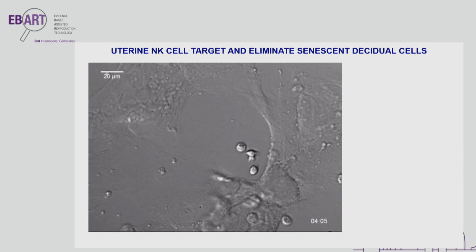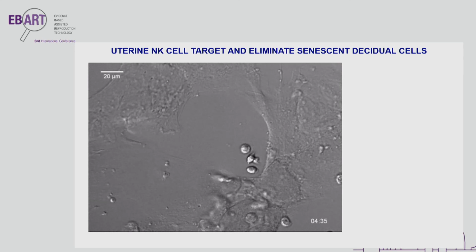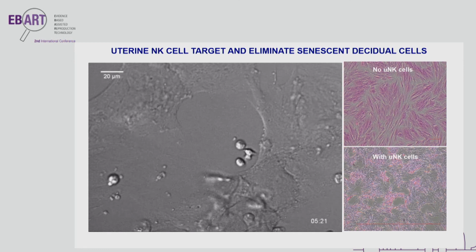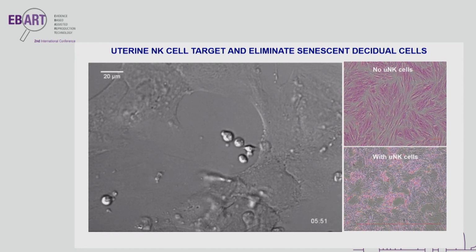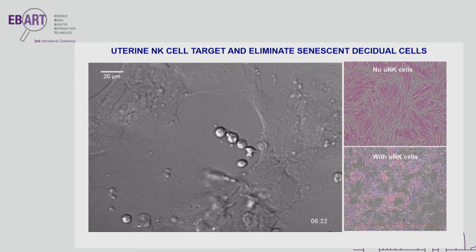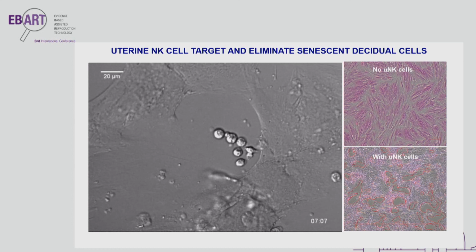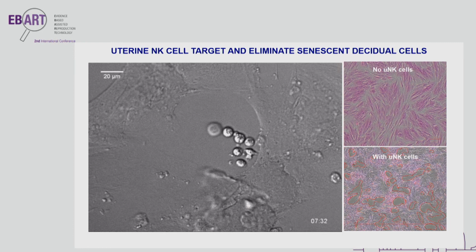So we don't actually see this when our cells aren't decidualized. So this only happens in decidual cells where we see cellular senescence. And if we time it right, we can see holes appear in our culture. So in the absence of decidualization, the absence of NK cells, cultures remain healthy. But when we co-culture with UNK cells and then stain for H&E, you see all these holes appear, which would suggest that the holes that you see here are also true of what we see in culture.